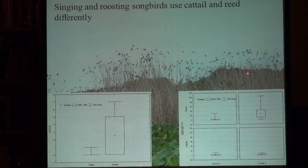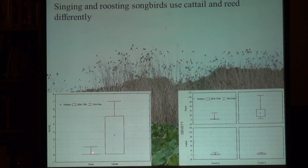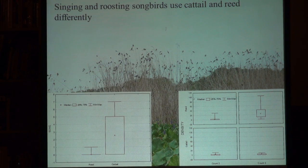These are tree swallows trying to roost in a standard Phragmites that was sprayed with herbicide the year before out here in North Bay. And the point that I want to make here is that we've studied three of these small patches of Phragmites, about an acre each, for 2 years. And if we just looked at birds singing in June, which is a good indication of their breeding behavior, not very much breeding activity of songbirds in the Phragmites compared to an equal area of cattail, like a donut around the Phragmites. Okay, so an acre of cattail, an acre of Phragmites.